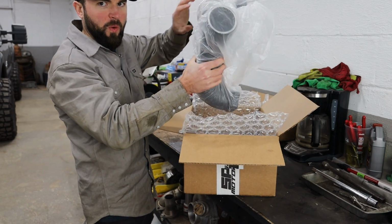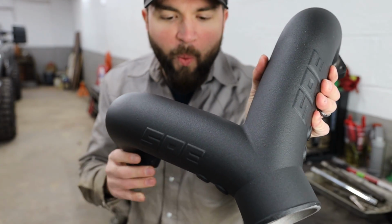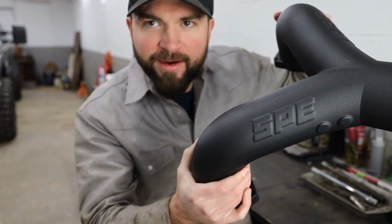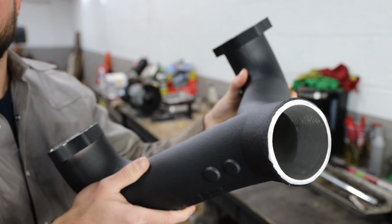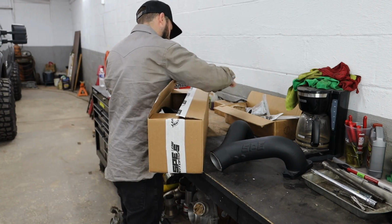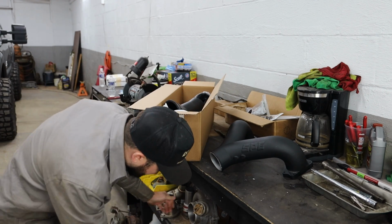So check this out. Wow. All right, so if you haven't guessed it, what we're doing today is the intercooler piping on a 2011 to 2014 6.7 Powerstroke. So before I show you that, check this out.